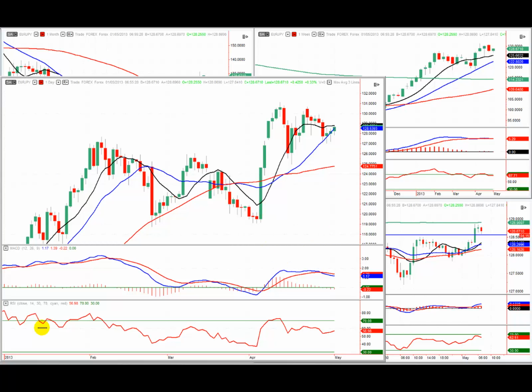what I want to do is draw a couple of levels in here. It's more about the 128 level-ish, where we've got these previous highs. You can see that price has now made a high, and it's come back into the buy zone.